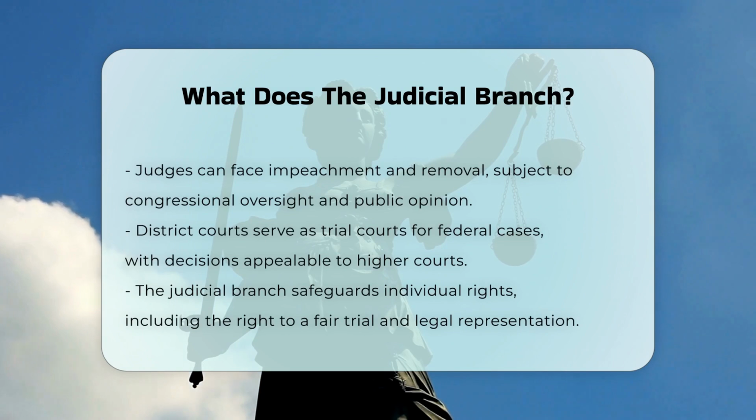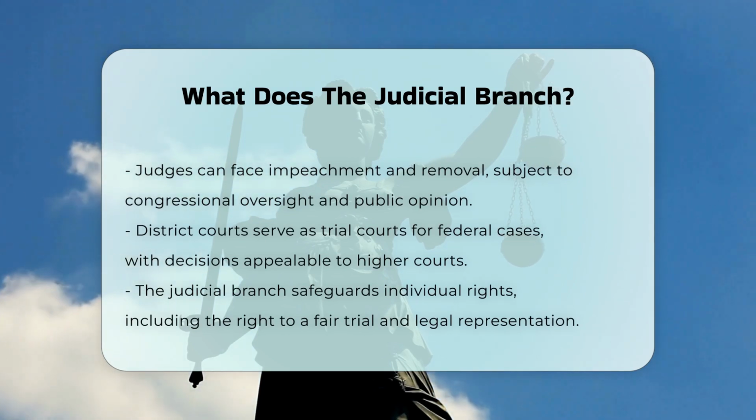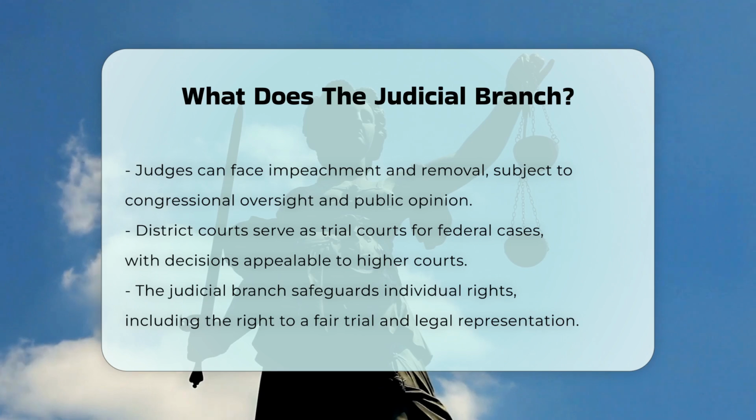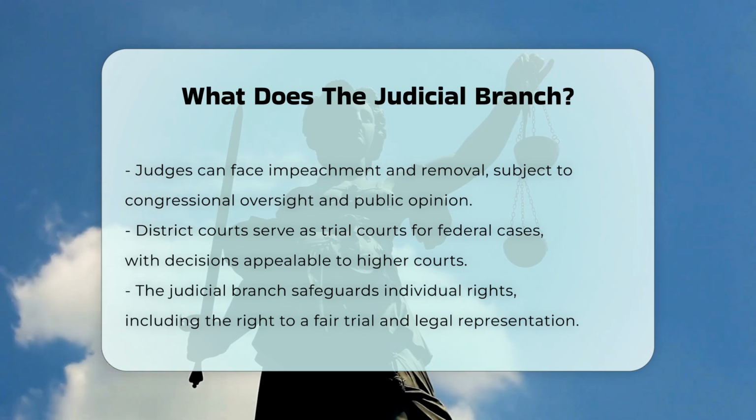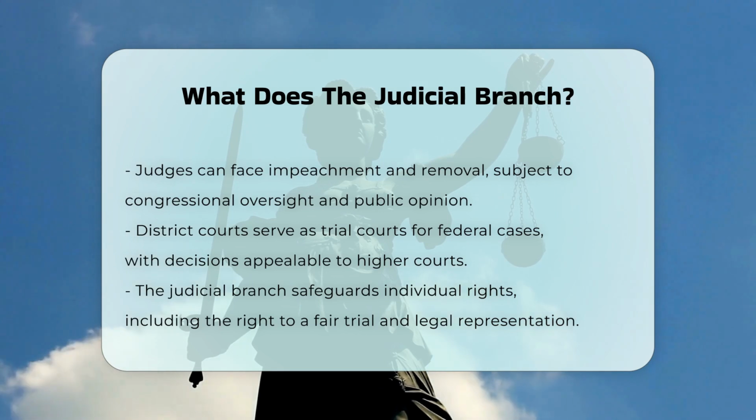Trial and appellate courts. District courts are the trial courts of the federal judiciary, handling most federal cases. Decisions from these courts can be appealed to the courts of appeals and ultimately to the Supreme Court if necessary.